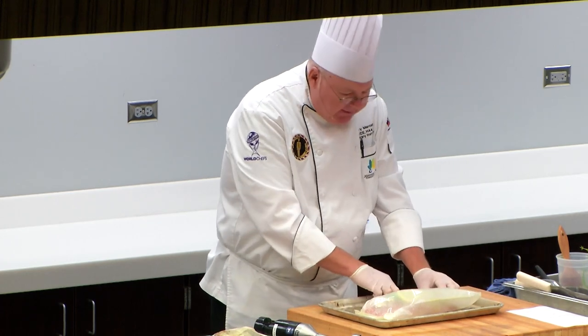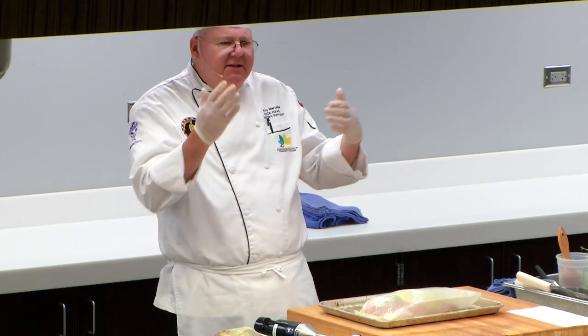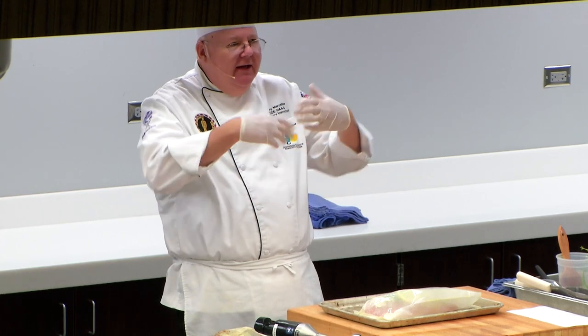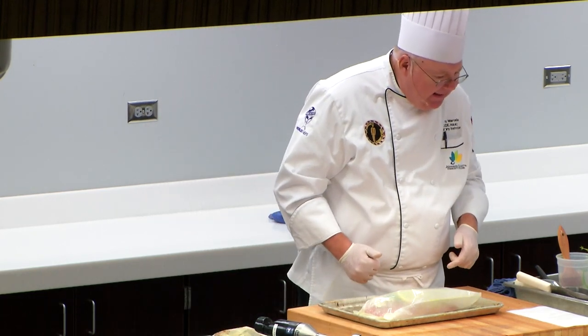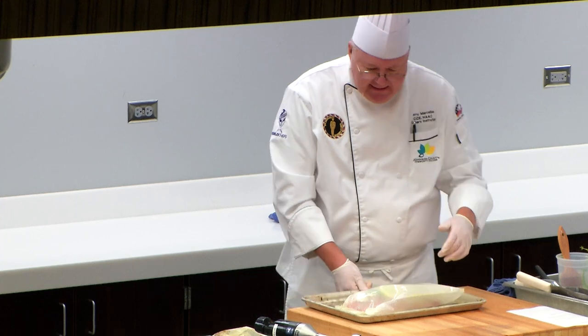And you want to make sure that your oven's pretty hot. Remember, we've got to generate steam. We're not slow cooking this. We got to get some heat underneath there to generate the steam. So I've got my oven set on about 450 degrees. And we're just going to pop this in the oven.